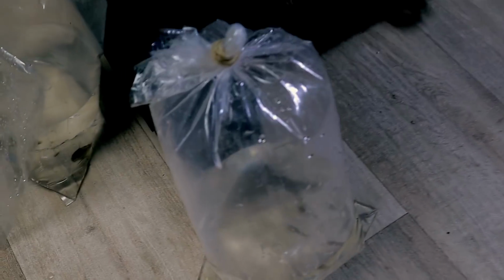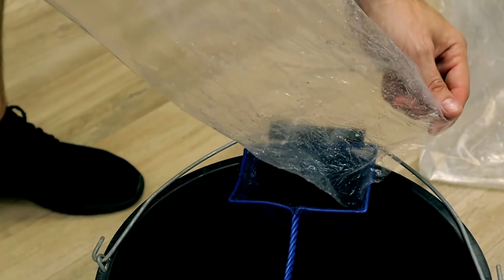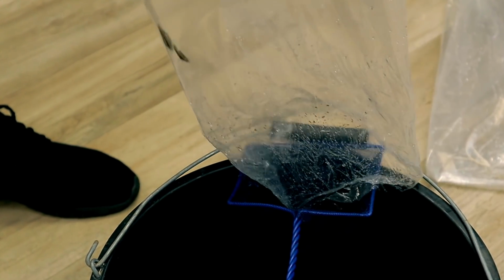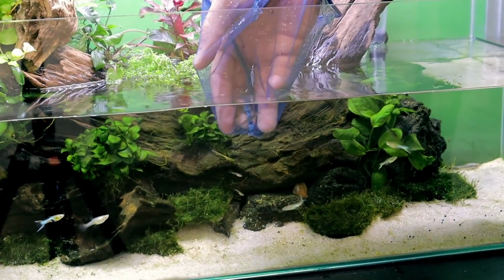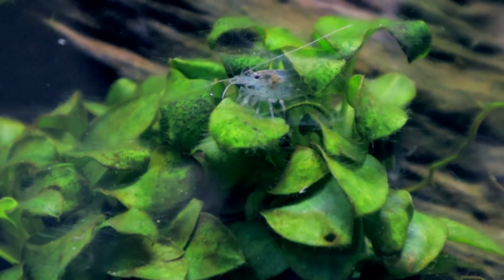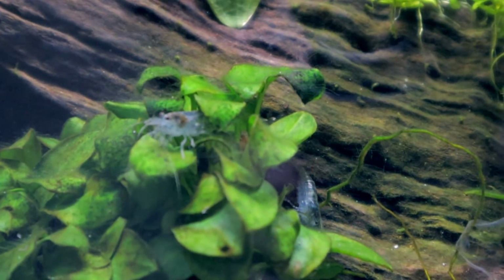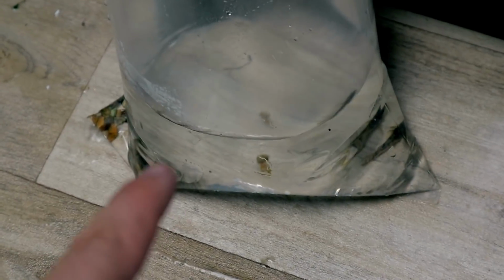So the otocinclus have gone in really nicely. Next thing we need to put in is the Amano shrimp. And last but not least, get out of the way, the peppered Corys.